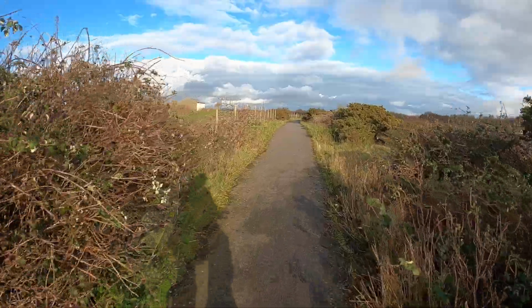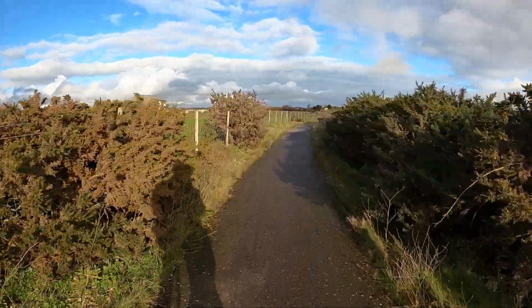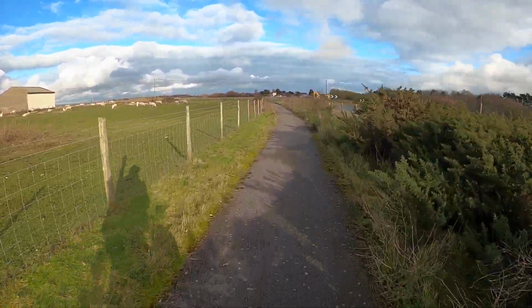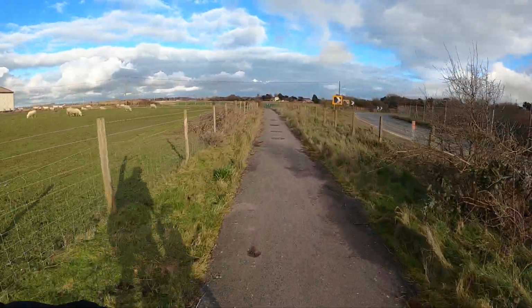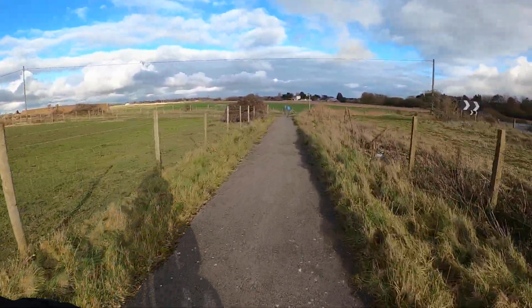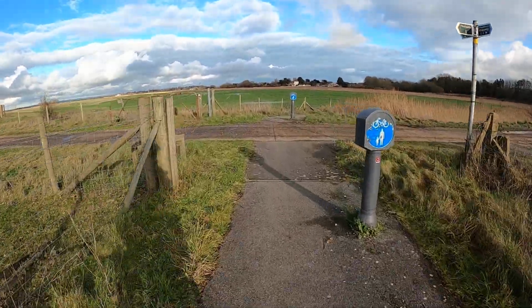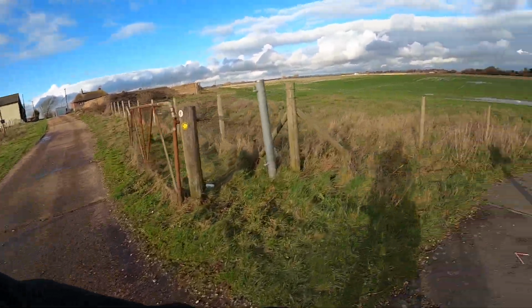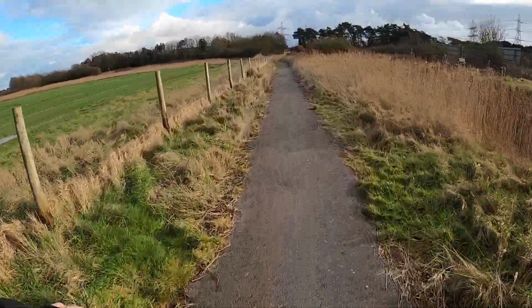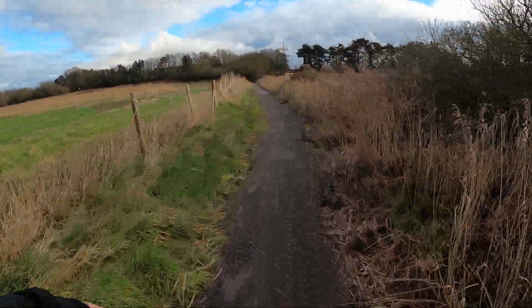Best I've seen it vegetation wise through here. Could do with some spray treatment through this section here. That's the final approach to Lydd.